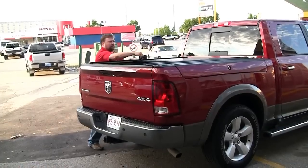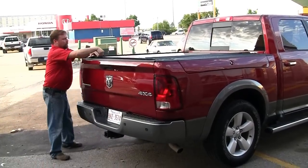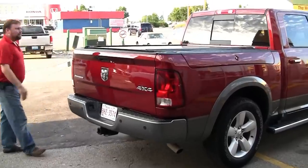Absolutely. And the one big thing, especially where we live, is out of sight, out of mind. It makes a big difference. This thing's locked up and secured. Nobody's really going to want to have a look in there to see what you've got.